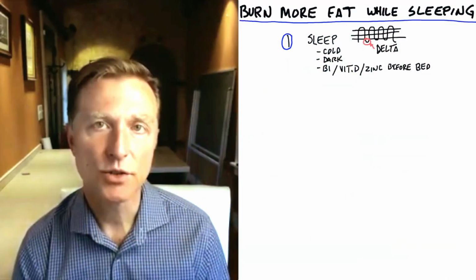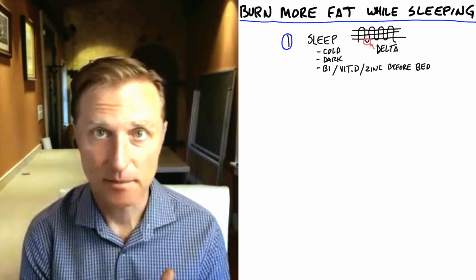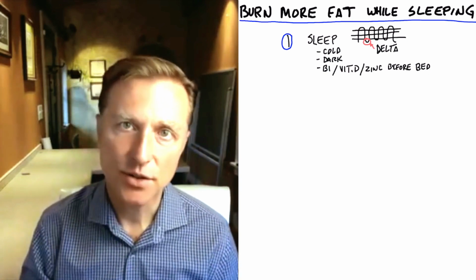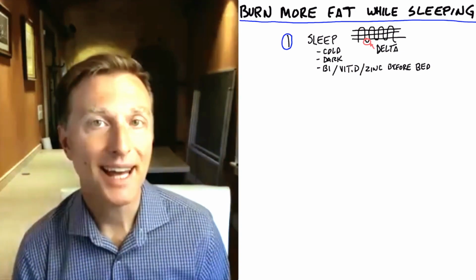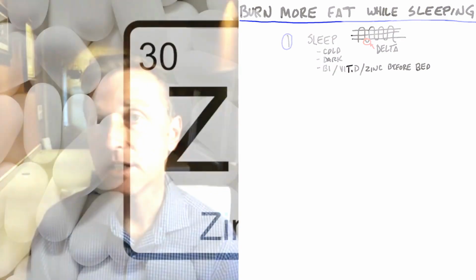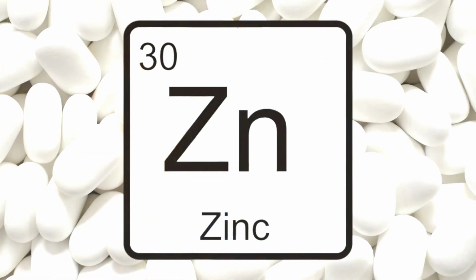A couple other really good nutrients to take right before sleep are vitamin D3, like 10,000 international units. That is going to help you reset your circadian wave. It's also going to get rid of pain. If you're trying to sleep at night and you have pain, that's going to inhibit your ability to sleep. Also, zinc before bed is a really good thing as well.